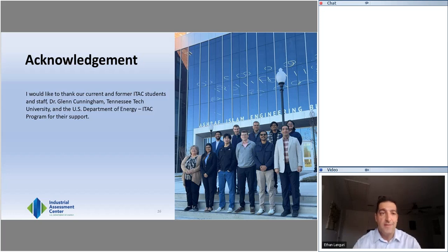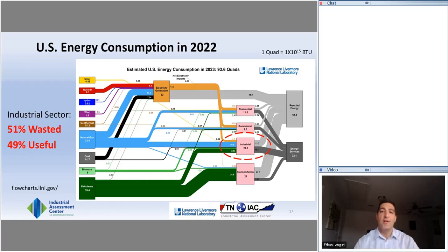So let's get into the actual presentation. I would like to start with the U.S. energy consumption flow chart that Lawrence Livermore National Lab provides every year.